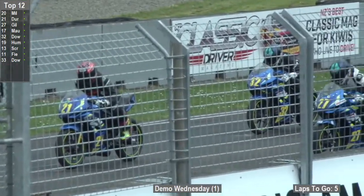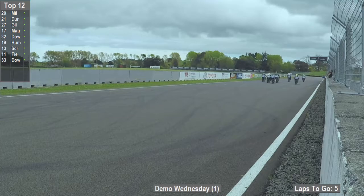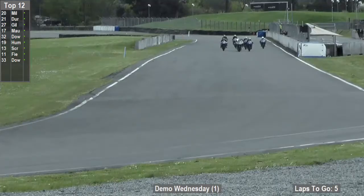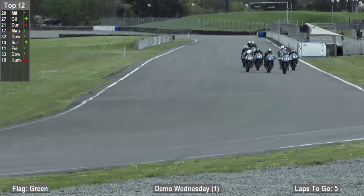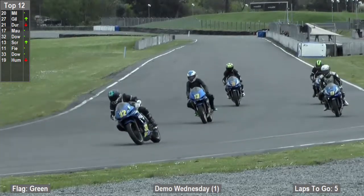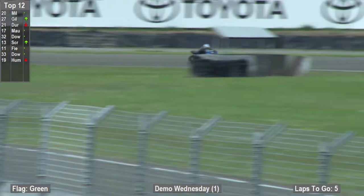Justin Maunder there in fourth place on the front row. Lucy Dowman, Sarah Humphrey, Eve Scrivener and Corey Field, and then Emma Dowman at the tail end. So they're off on the way here, and expect some tight racing, particularly out the front. The qualifying times 1:38.4, 1:39.015, 1:39.075. So very little difference between first and second spot, and even tighter between second and third spot.